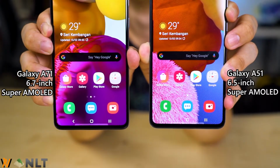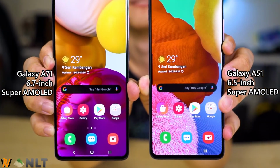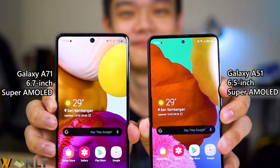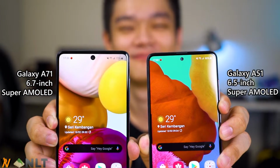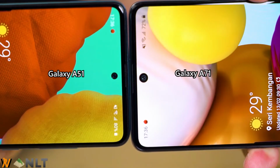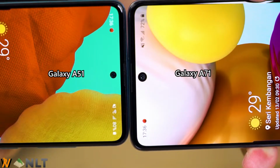So first off, let's start off with the display. Both of these phones come with a Super AMOLED 1080p resolution, and the Galaxy A51 is at 6.5 inch, whereas the Galaxy A71 comes with a larger 6.7 inch. Both of them also have the Infinity O notch at the top here. As you can see, there's a small little circular cutout at the middle top. However, the cutout is somewhat bigger on the Galaxy A71 compared to the Galaxy A51. It's not by much, but it's definitely noticeable when I put both of them side by side.